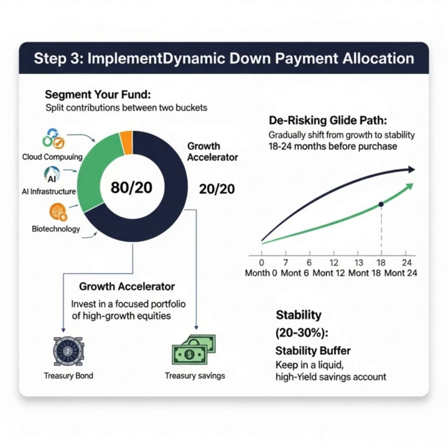The remaining 20–30% goes into a stability buffer, a liquid, high-yield savings account or short-term ETFs. This is your safety net. Finally, as you get within 18 to 24 months of buying, you implement a de-risking glide path, gradually moving money from your growth accelerator to your stability buffer. This locks in your gains and protects you from short-term market volatility right when you need the cash.